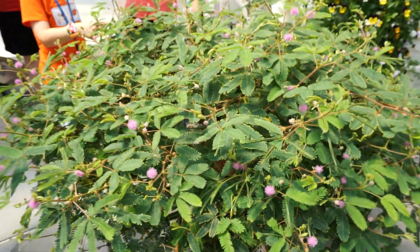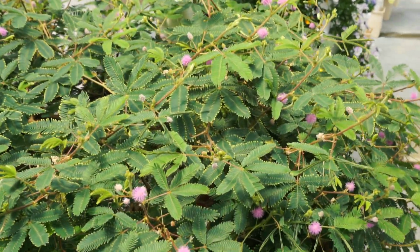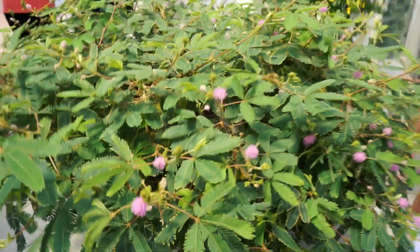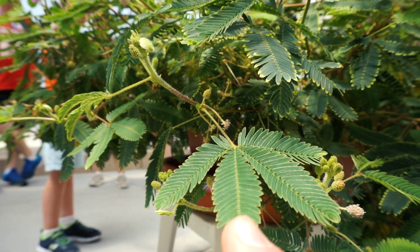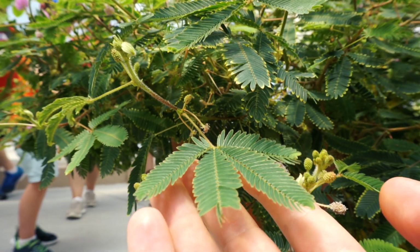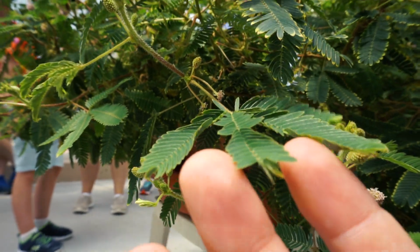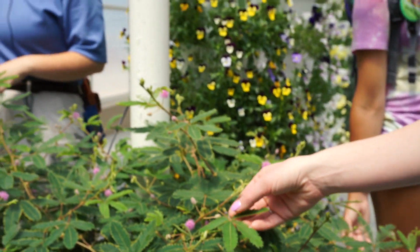That is so awesome. It takes about 10 minutes for him to open up all his leaves after they've been touched. And he basically closes them up to defend himself. So if a large gust of wind comes through, heavy downpour, or some animal decides to start petting him, he'll close them up. And he does this by moving water from one side of the leaf to the other, causing them to close up. That is crazy.